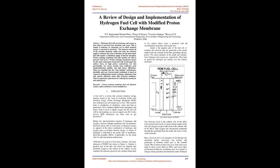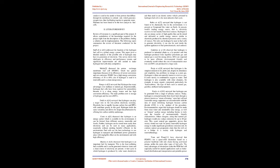Platinum catalyst is used at the anode to form protons that diffuse through the membrane to the cathode side, which generates oxygen ions, thus facilitating the reaction to generate water. Platinum has been found to be the best catalyst in fuel cells. 2. Literature survey. Review of literature is a significant part of the project.